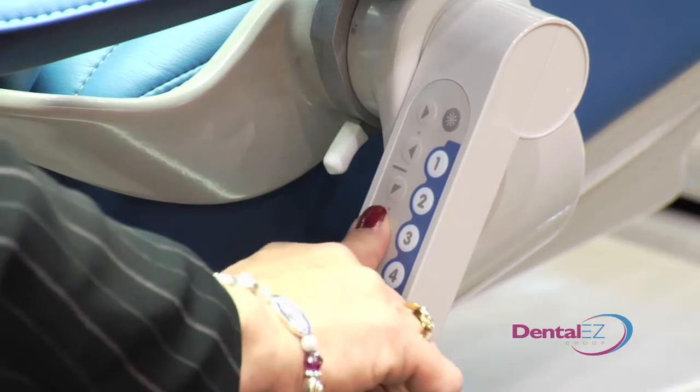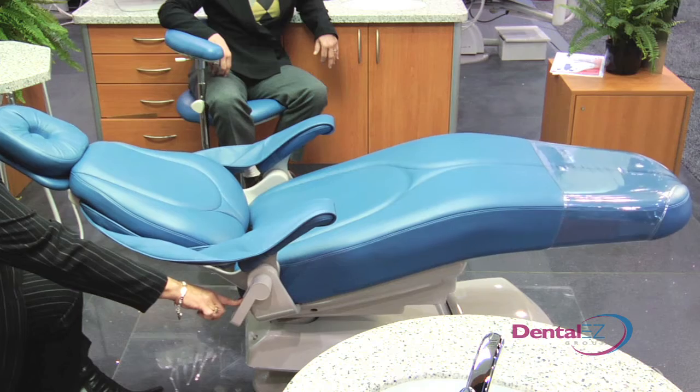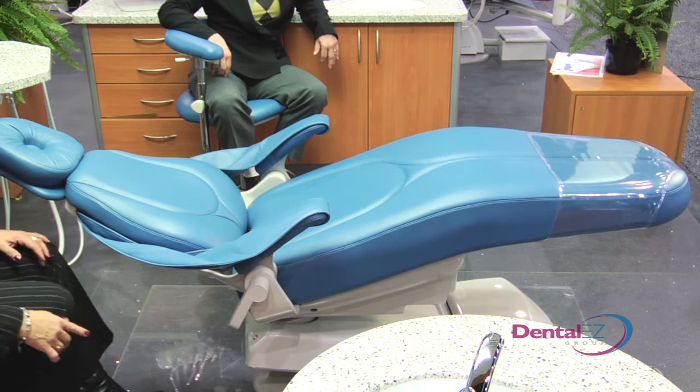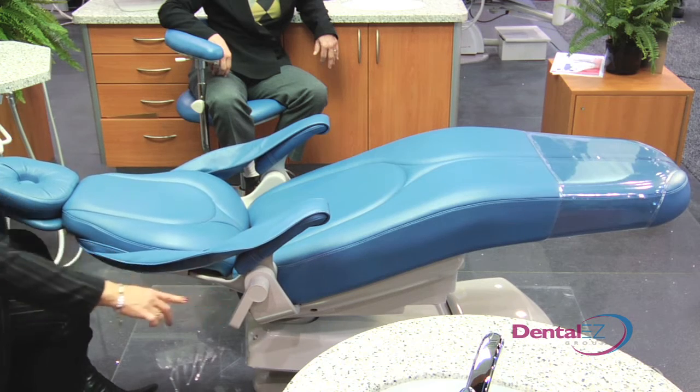From the patient standpoint, the seat tilt, which is the only chair that allows the patient to be rocked back, maintains a proper spinal alignment for the patient. And from the dentist's point of view, you can recline the patient further back than any other chair. This allows the dentist to work with their arms by their side rather than raising their arms up and causing musculoskeletal disorders.